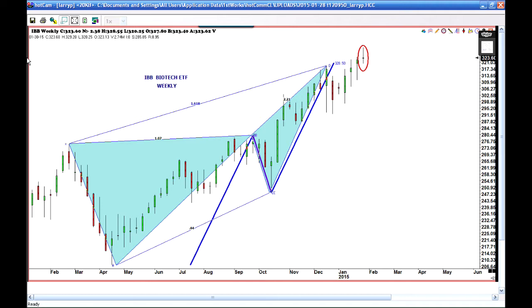It's something that you really need to pay attention to, and I'm just going to show you a couple examples here with this IBB, because it follows the shooting star pattern really, really nicely, because we've had 2 of these on the weekly basis. And I'm going to show it to you now. We had one in April of last year, and then we had one again in October, and now we have a potential one now. But it's a potential because it has to close near the low end of the range on Friday. And if we do that, that'll just be the 3rd one we've had here since last April.